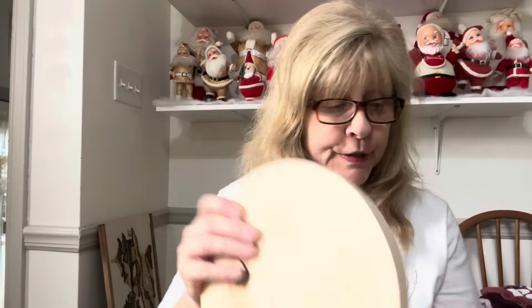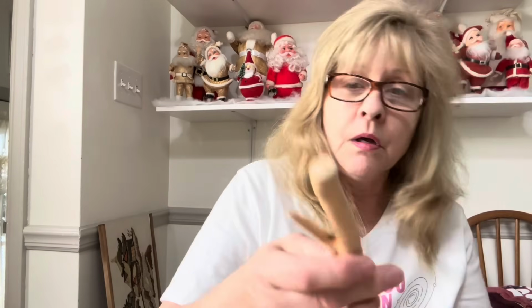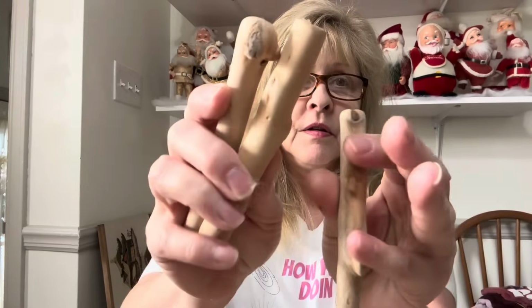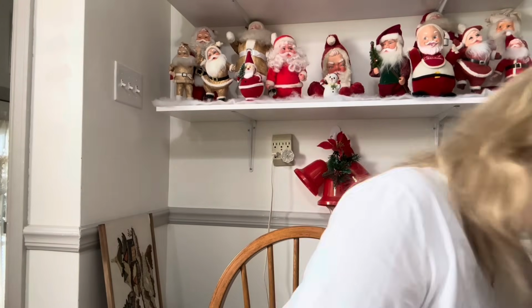I'm not quite sure what I'm going to do with it, but there were all these little pieces of wood things in here. These are really cool, and I figure I can do something with them. There's a bell. So I got a bag of wood. I know. Whatever.